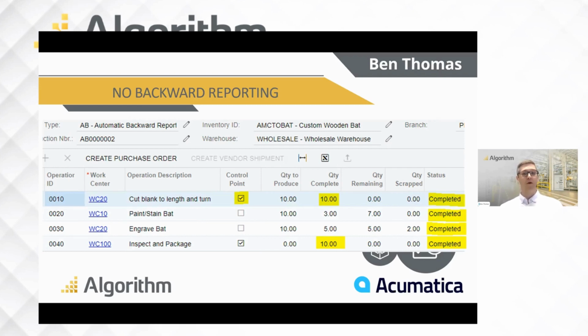So again, I look forward to seeing this get put to work with clients who get on 24R1 and ask for some more flexibility and accurate reporting. And I also look forward to seeing where this is going to go in production and scheduling when we can do overlapping and parallel operations there. Thank you.